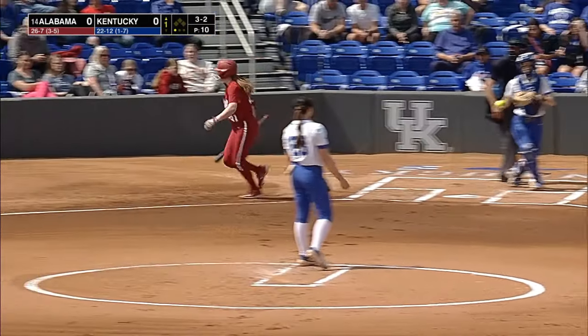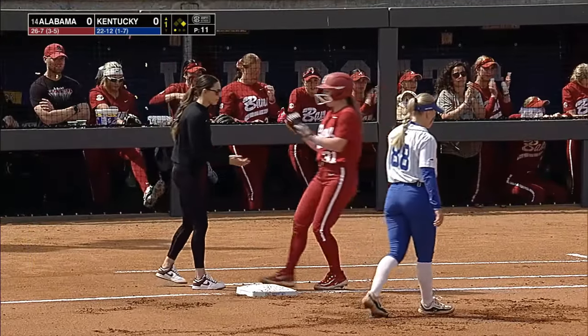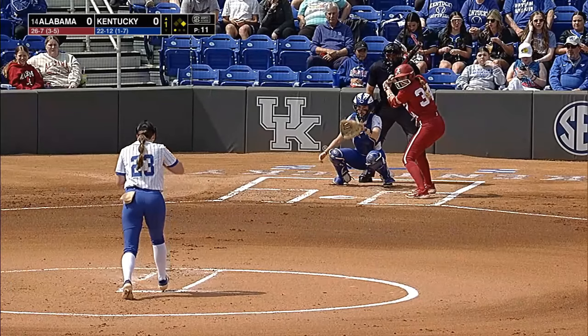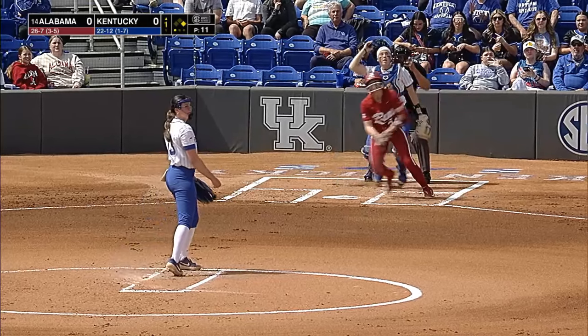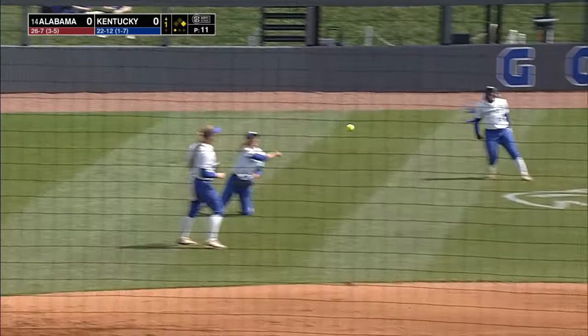And that 3-2 pitch missed outside, and so Cahalem becomes the first Bama base runner. Homer Thursday night, hit one again last night. And that time pops it up into shallow center. How about that play on the run?